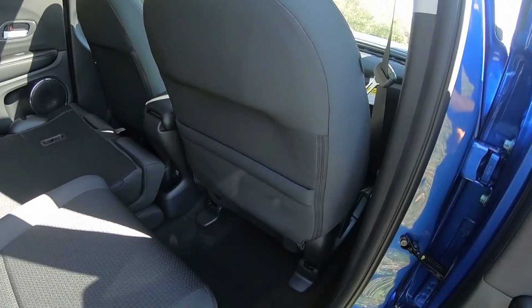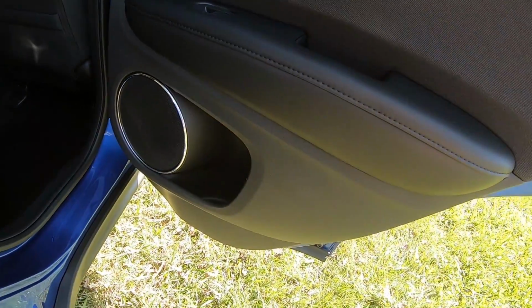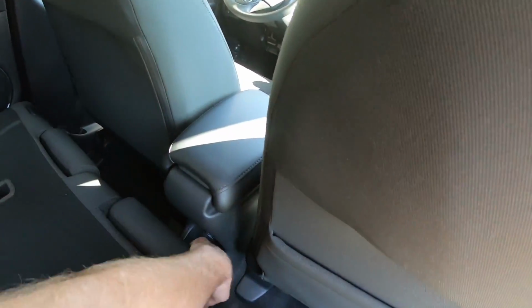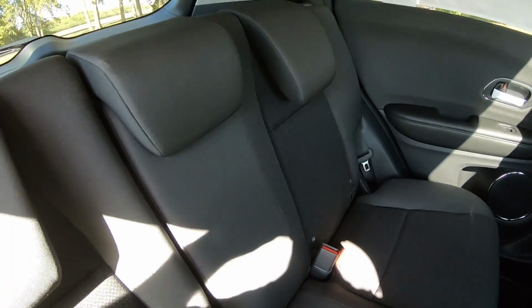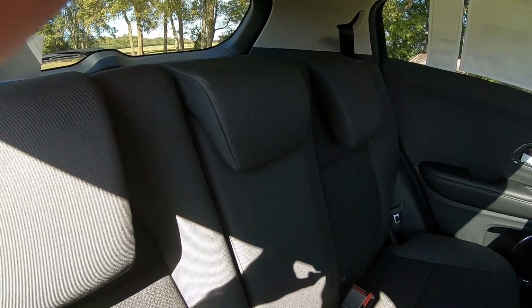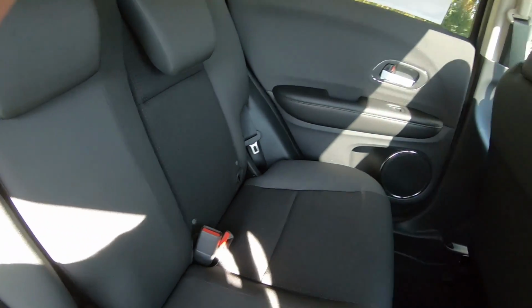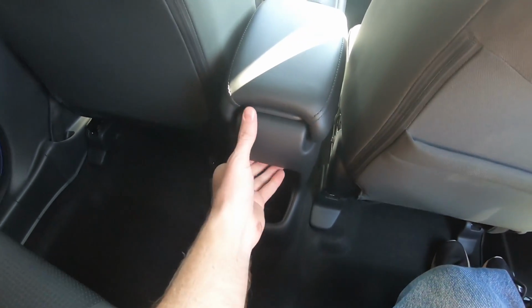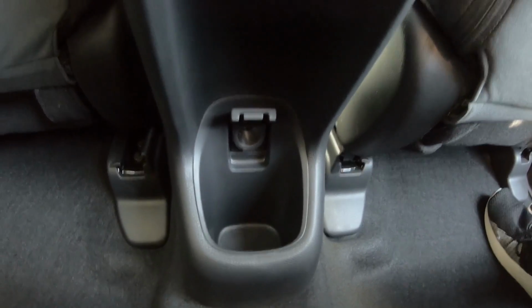You do have one single map pocket there on the rear of the passenger seat, but you do have more storage here with the door bins on each side. Now, in the interest of fair reporting, just so you know, even though you have a 60-40 split rear seat here, there's no area right here where you can use the center section as a pass-through. Not a big deal because ultimately you do kind of have a pass-through just with the ability to put the seats down. There is a 12-volt power outlet right here and a cup holder.